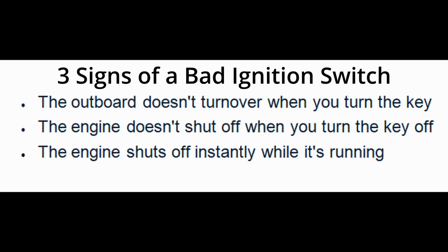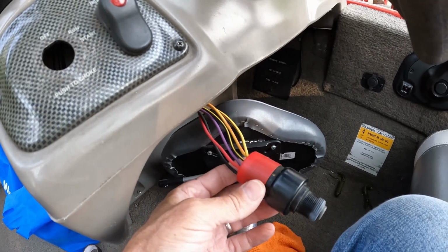And then later in the day, another problem surfaced. I've got to say this, I am pissed off. The motor won't start. I'm going to say it's probably the ignition switch. And I say this because I've had to replace one on my previous tracker, and everything seems to match up the same. So I'm so mad. I'm on vacation. My boat's screwed up again.